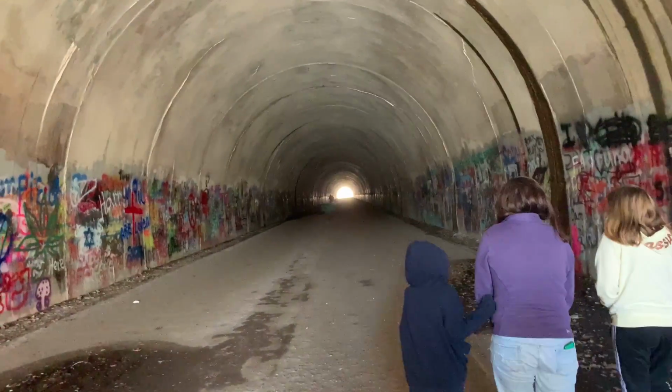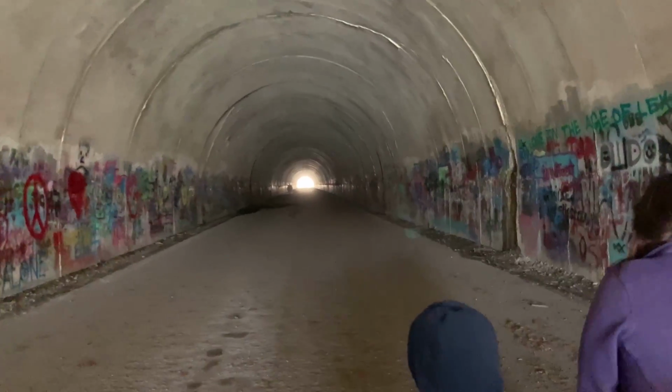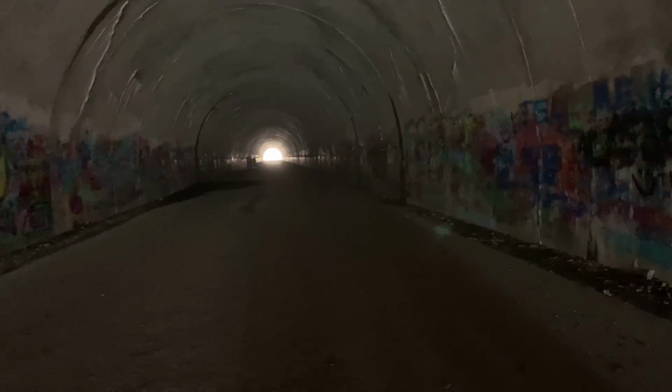Man, you feel the air coming through here? Wow. It is cold. That's behind us. You cannot tell how long it is when you're in here. It's an extremely long walk, and cold. It's like you're in an air tunnel. All the air is shooting through here, and it hits you right in the eyes.